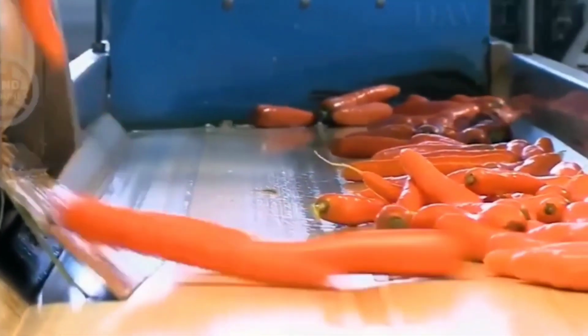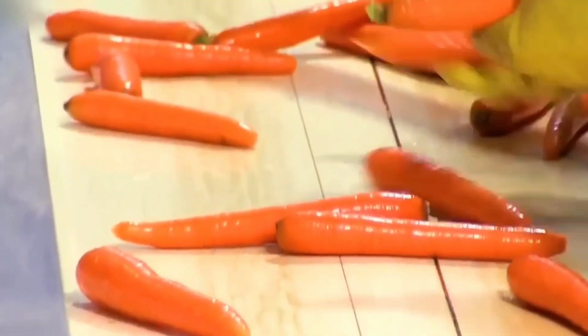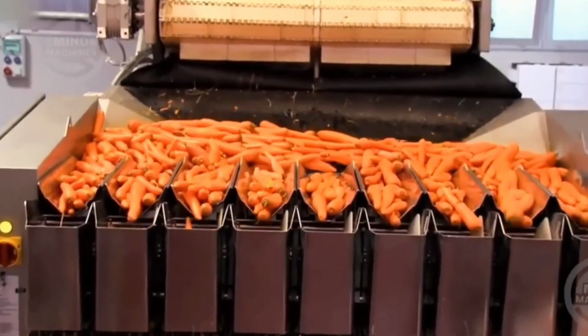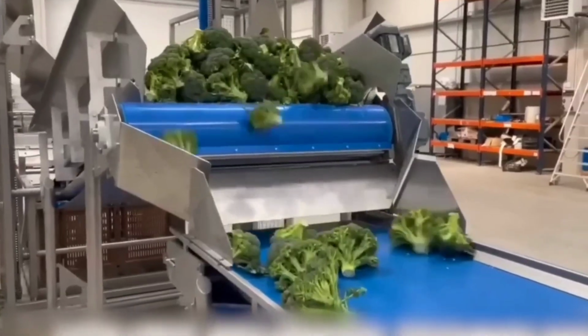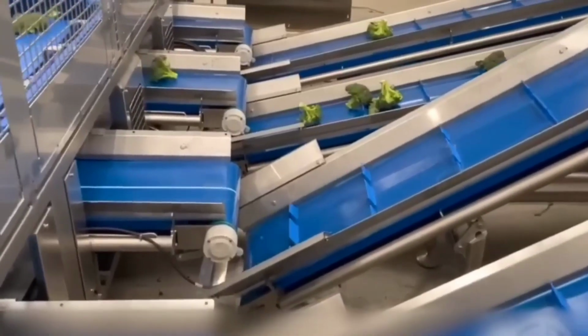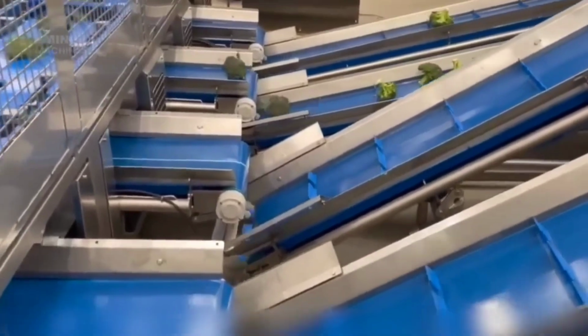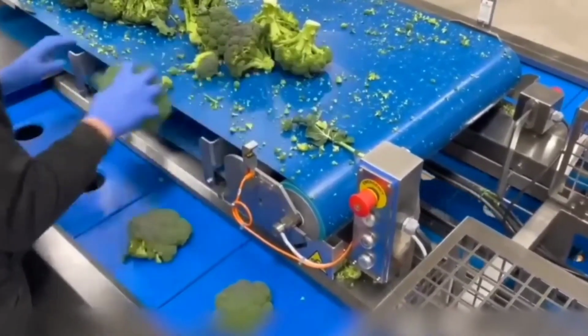The next step involves using barrel lifters to transport these carrots into the factory for washing, processing, and packaging. The equipment is designed to efficiently handle substantial quantities of broccoli, thereby saving time and labor costs.